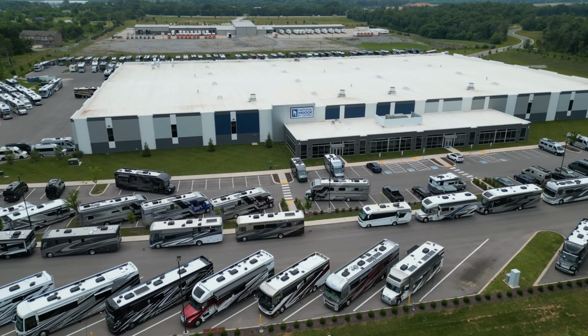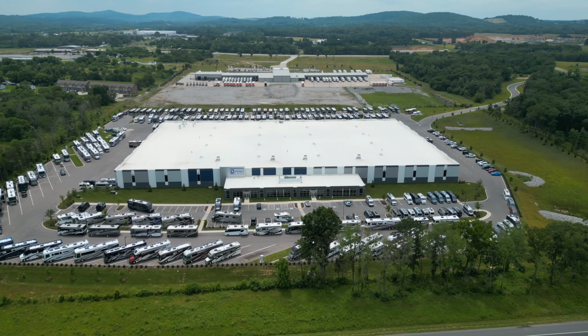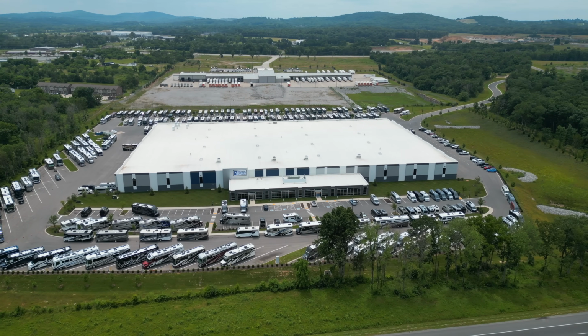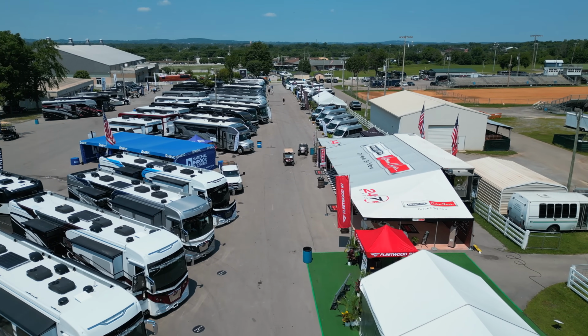They have, I don't know what, like an extra 100 coaches here or something. That's insane. The parking lot is slammed with all the brand new 2026 models. It's pretty cool. It's a great facility. Some nice looking coaches. If you're in the market for an RV, highly recommend checking them out.